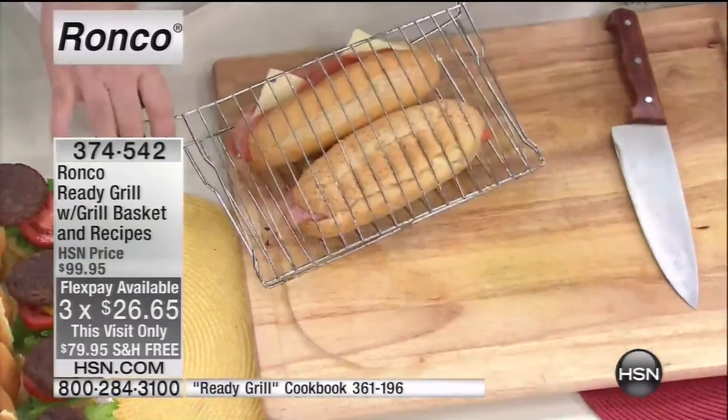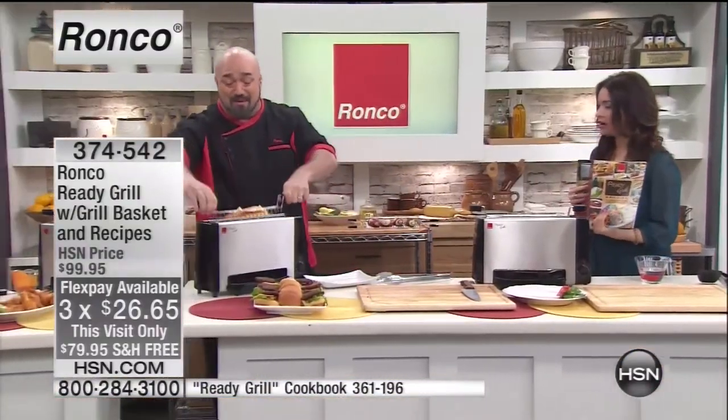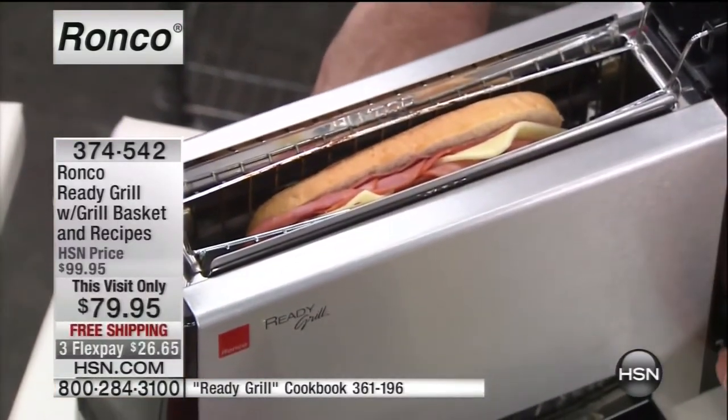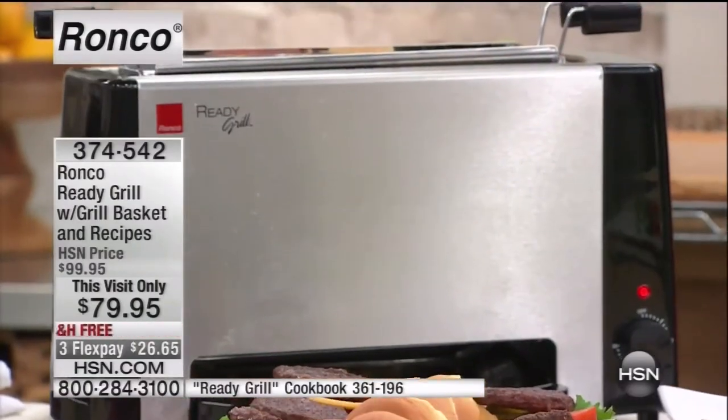So let me pop that in there. Wait, that's going to fit in there? Save your money on the panini press. Yeah. Pop that right in just like that. Now I'm going to set my timer here for 6.5 to 7 minutes, and those are going to be great. Cheese is going to be melted, the whole nine yards.